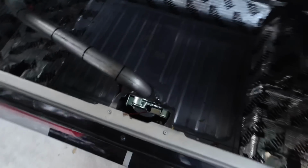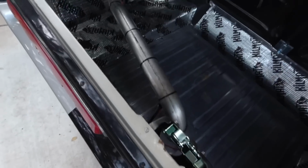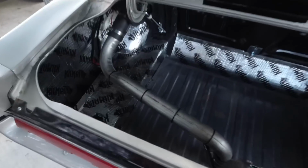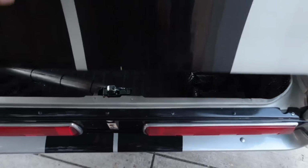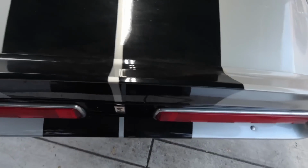Alright, and the trunk latch is finished. I just reinstalled it and tidied up the wires, because I had to do the whole wiring thing again. So that's nice and clean now, installed. Let's close it up. Alright, that's closed.